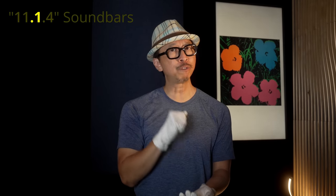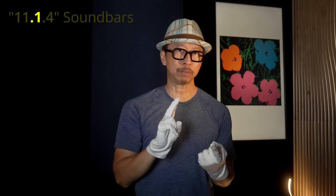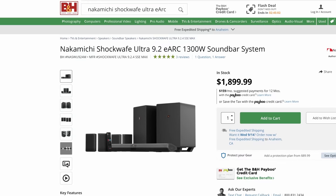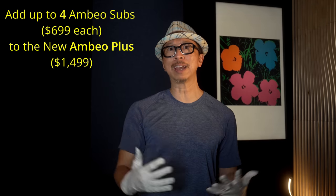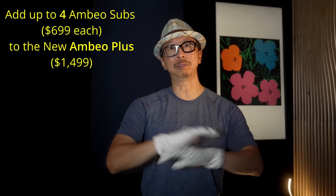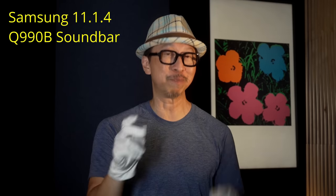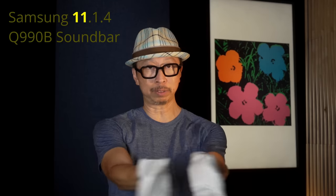There are very few soundbar systems that have more than a 0.1, with the exception of Nakamichi, which is a 9.2.4. With the 0.2, they actually give you two subwoofers, and I believe Sennheiser's latest soundbar for 2022 has up to four subwoofers, which is amazing. Anyway, back to the 11.1.4 system from Samsung. So the 0.1 is accurate, but the 11 is not. At best, this will sound like a 5.1 system. Three in front, which is what the soundbar represents.